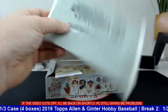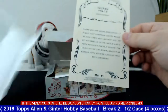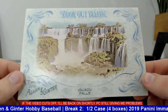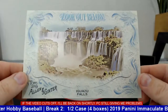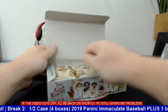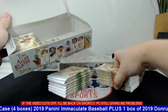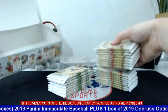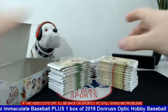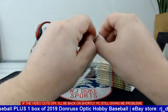First off, the box topper goes to the non-baseball spot, Iwatsu Falls. There you go, nice postcard. Wish you were here. Congrats to the non-baseball spot for box topper number three. All right, here we go. First half, box three, coming up.